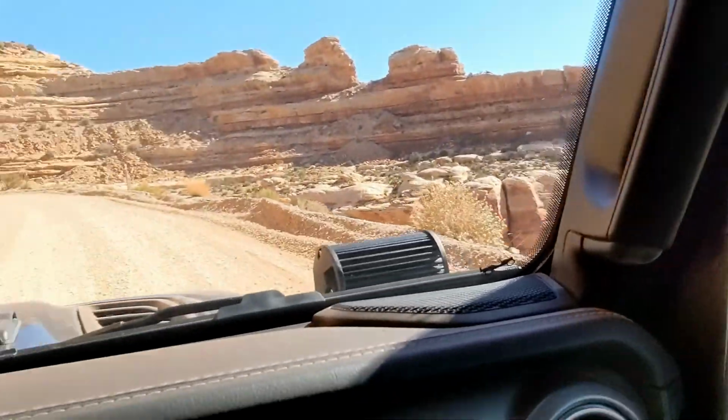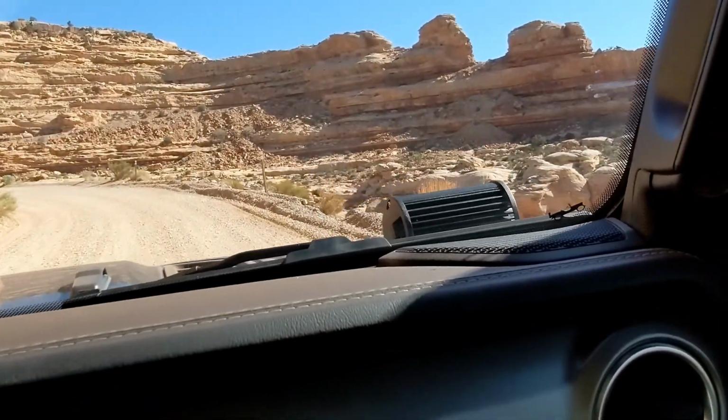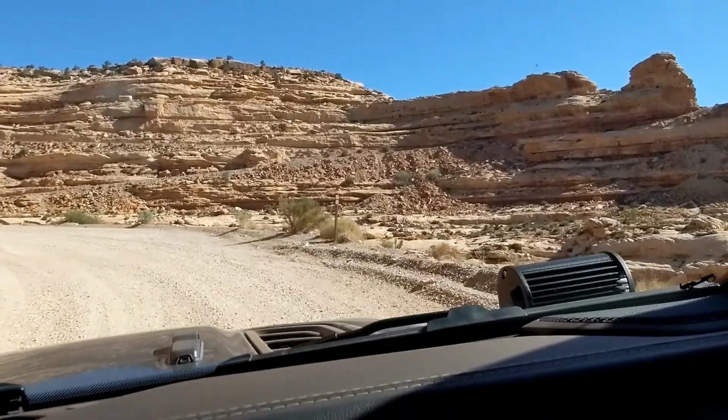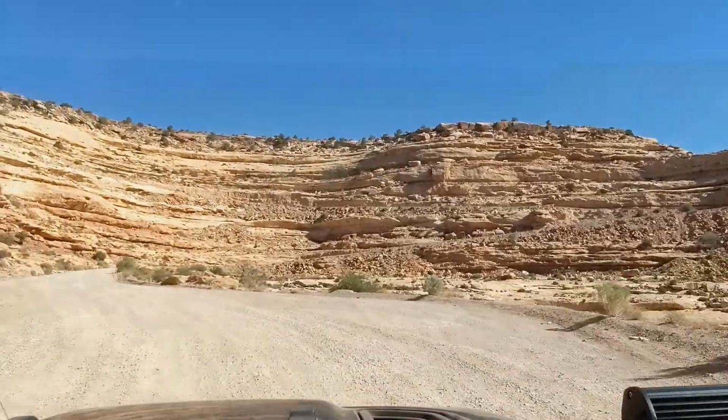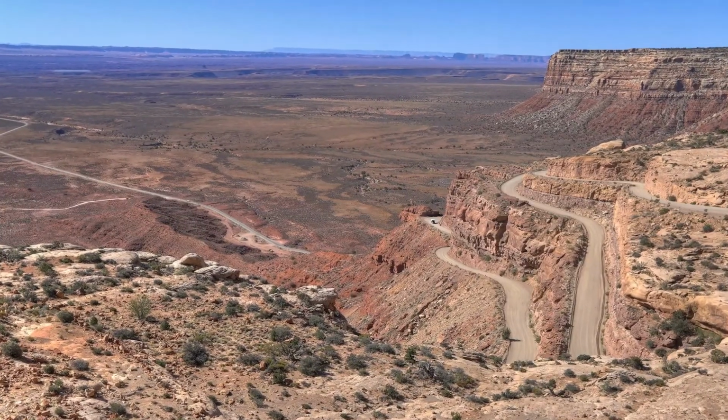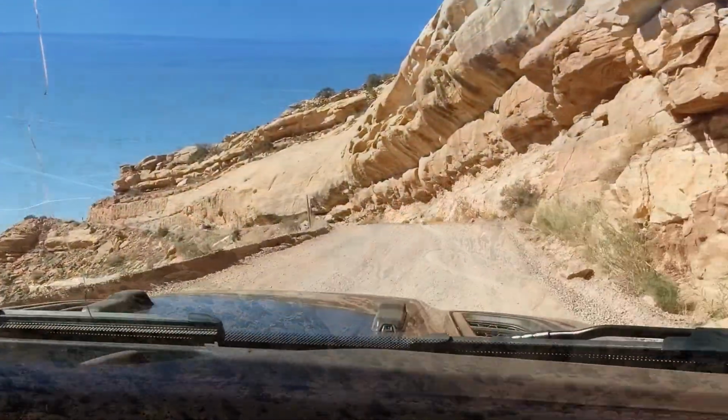After a climb of about 1,200 feet, there are plenty of views to enjoy from a small parking area. It's interesting to look down at the numerous switchbacks that brought us to this location. Also visible are the Valley of the Gods and Monument Valley in the distance.